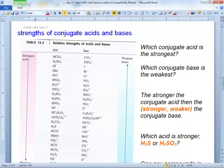All right, do you see it? Look at the very top. Do you agree with her? There it is. If you're reading the table right, that's right. Which conjugate base is the weakest? I guess Eric. Everybody agree? Yeah, according to that table.